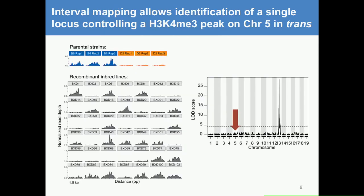So we can do interval mapping to identify what the locus controlling this phenotype is. When we do that, we have this really nice strong QTL on chromosome 13. And this particular peak itself is located on chromosome 5. So there's a strong trans effect that's influencing the trimethylation at this locus. This is just an example of one. We've done this for the 75,000 or so peaks that we measured in the genome.